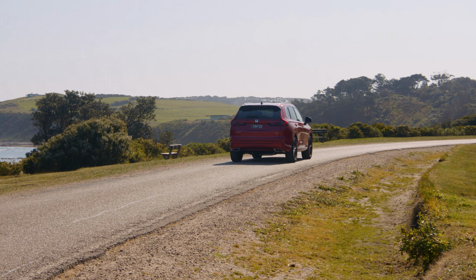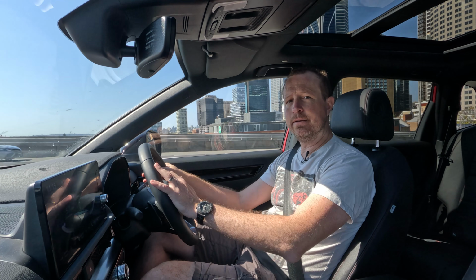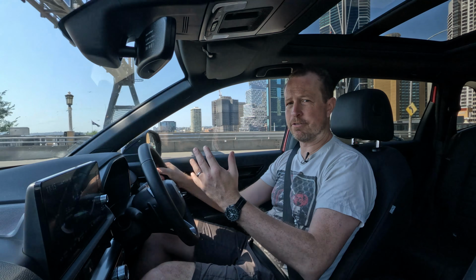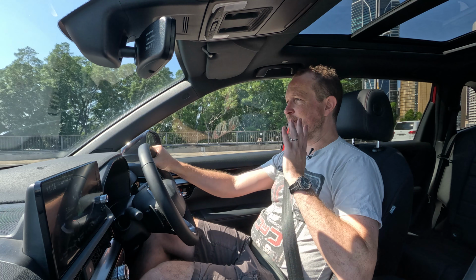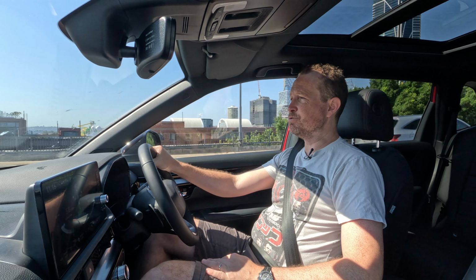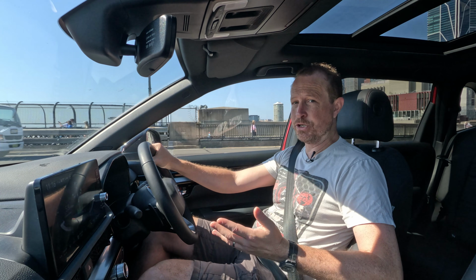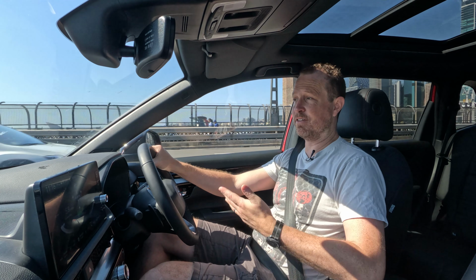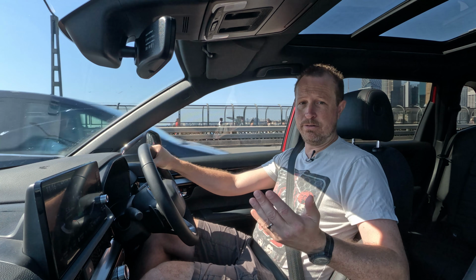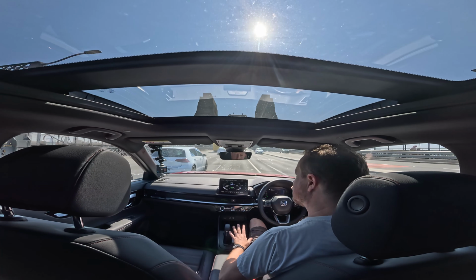So the CR-V e:HEV is a traditional hybrid. It's not a plug-in hybrid, and a friend asked me during the week, well, what's the difference? Well, a plug-in hybrid, obviously you have to plug in, and it has a much larger battery, so that allows you to have a fairly limited amount of electric only range, say about 50 kilometers or so, maybe what you would do in a day. So the idea being that you plug in at the end of the day, and if you're careful, you never need to engage the petrol motor and you save money on fuel. This car is a traditional hybrid, so you can't plug it in.